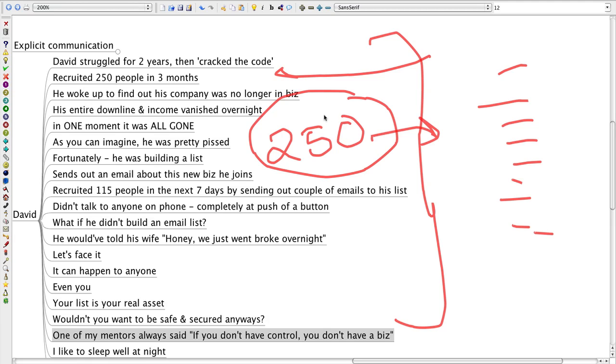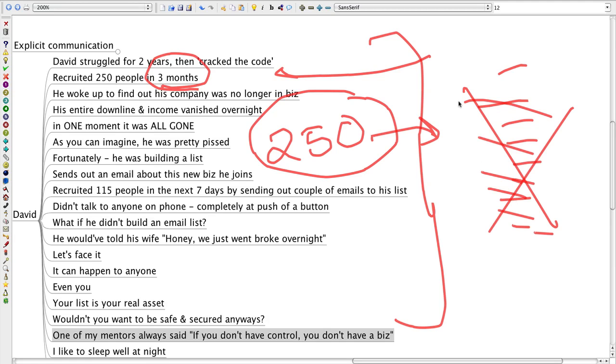He was recruiting a whole bunch of people, and in 3 months he had like 250 people join his company, and everything was going well. All of a sudden, one morning, he woke up to find out that his company was no longer in business. They had some legal problems or whatever, and the company was literally gone. His entire downline and income vanished overnight. Everything just went away in one moment.